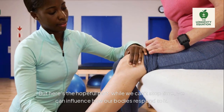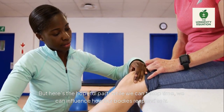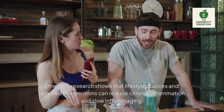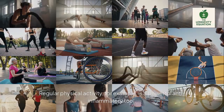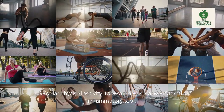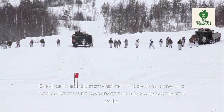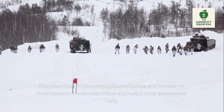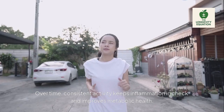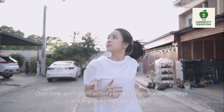But here's the hopeful part: while we can't stop time, we can influence how our bodies respond to it. Emerging research shows that lifestyle choices and targeted interventions can reduce chronic inflammation and slow inflammaging. Regular physical activity, for example, is a powerful anti-inflammatory tool. Exercise doesn't just strengthen muscles and bones, it modulates immune responses and helps clear senescent cells. A single workout can reduce levels of inflammatory markers in the blood. Over time, consistent activity keeps inflammation in check and improves metabolic health.